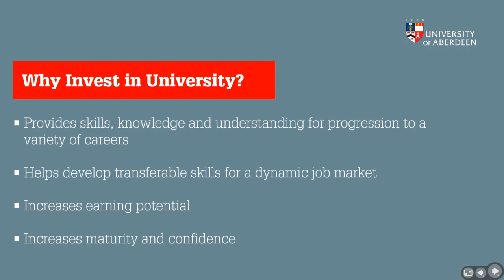So why invest in university? Well, a university degree provides you skills, knowledge and understanding for progressing to a variety of careers. It also helps you develop transferable skills for a dynamic and increasingly competitive job market. It helps increase your earning potential and also increases your maturity and confidence before going into the workplace.